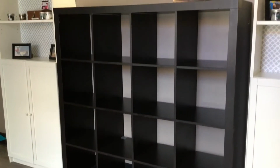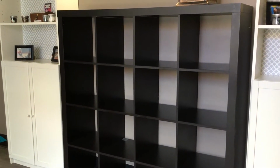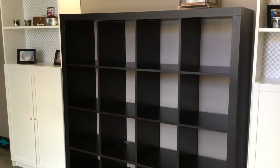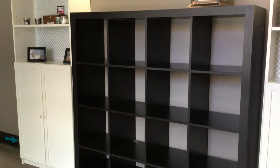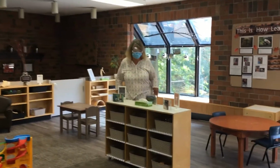When I get to the back hallway, I'm going to put my necessities in one cubby. I want to make sure that everybody just brings what they need. We want to leave any extras at home. We're going to put all of our things into that one cubby, and then we're going to move on into the playroom.